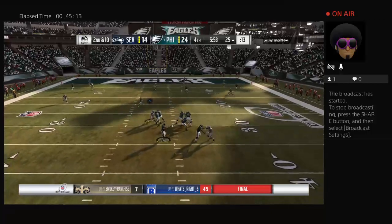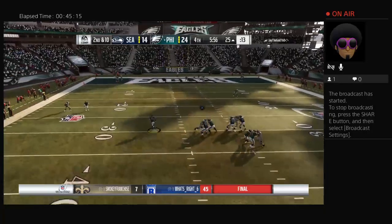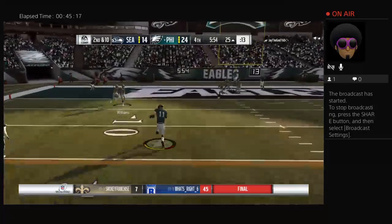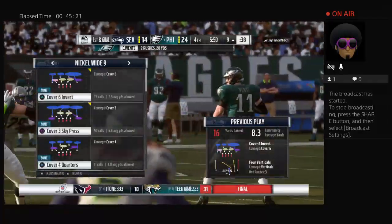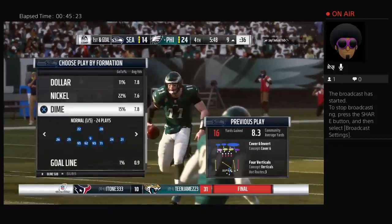Now he'll look to throw here on 2nd and 10. Forced out to his left. And an alley to run. A nice job there on the escape and scramble. A 1st down, a 16-yard gain.